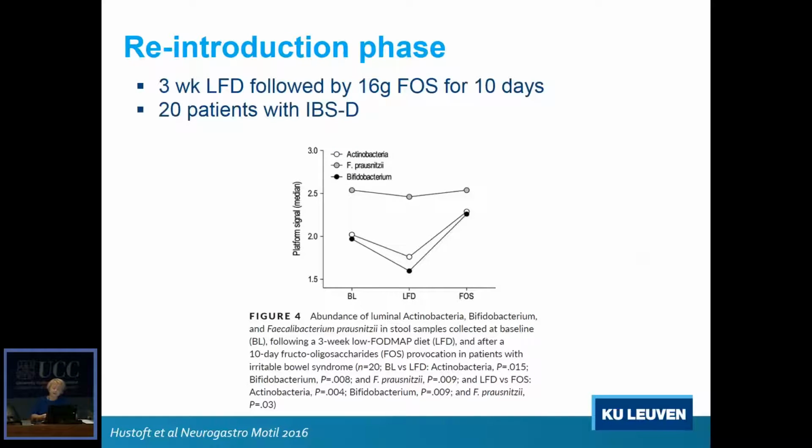What we do know, however, from this study, which was published last year from the Bergen group in Norway, is that the reintroduction phase, which is a key part of the clinical implementation of the low FODMAP diet, when we start to reintroduce the FODMAPs to a level that you tolerate, may help us restore that bacteria change. In this study, 20 patients with diarrhea-dominant IBS at baseline were instructed to follow a low FODMAP diet, and you can see here, similar to the previous studies that I've already shown you, that there was a decrease in bifidobacteria. Yet after 10 days of 16 grams of fructooligosaccharides supplementation, this bacteria recovered, and actually recovered to an extent that was higher than their baseline level.